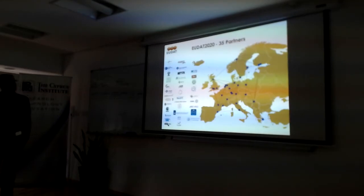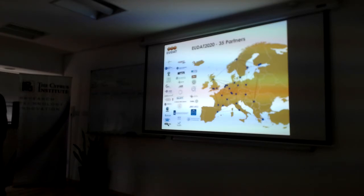So, EUDAT has 35 partners in the current project. They are both data centers, for example Jülich, CINECA, CNES is one, BSC, so some of the main European data centers, GRNET, and some others. But also some communities, for example DKRZ for the climate community, INGV for EPOS, so all sorts of things.